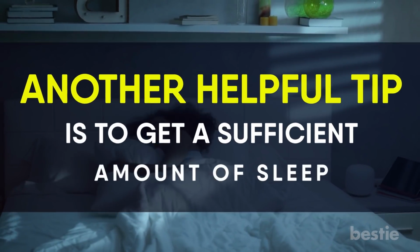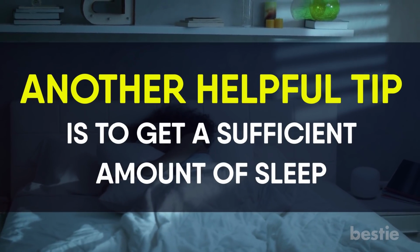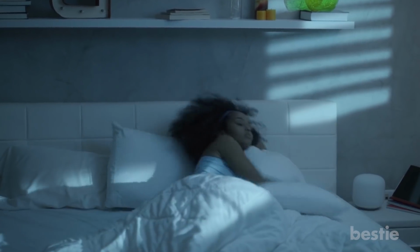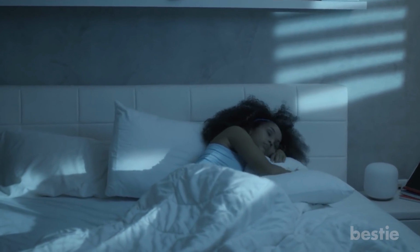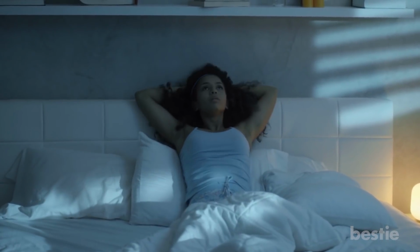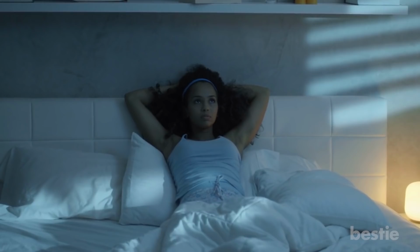Another helpful tip is to get a sufficient amount of sleep. Lack of sleep can cause changes in your hormones, which can increase your appetite. An increased appetite can lead to weight gain, which can lead to fat being stored in your belly and back.